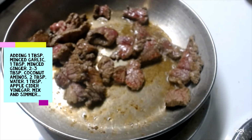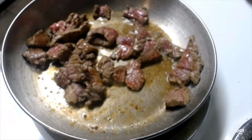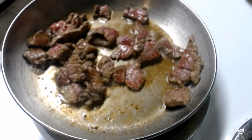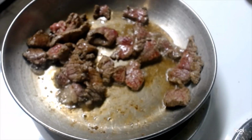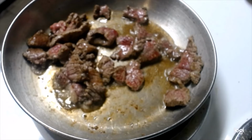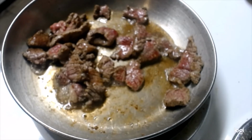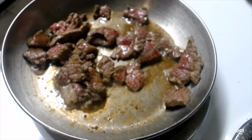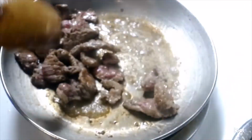So as you can see, the meat is browning really good. Now to this, I'm going to add a tablespoon of minced garlic, a tablespoon of minced ginger, and I am going to add in 2.5 to 3 tablespoons of, I use coconut aminos. So I'm going to add this all into the pan, and then I'm going to also add in my broccoli.